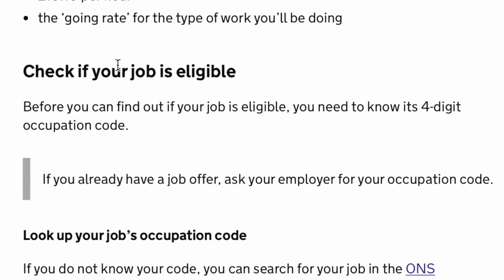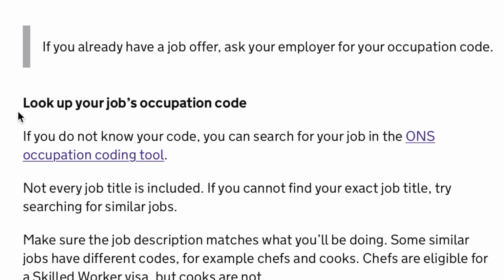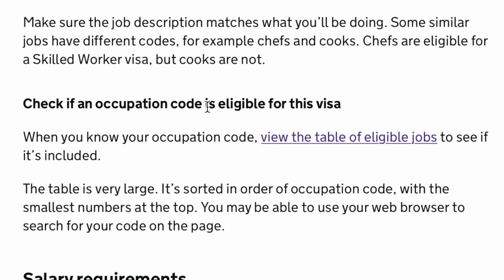That's what it means. So there is a way you can check if the job you're being given meets the requirements, and how you can check depends. You can use the occupation code to check the going rate for the occupation. There's a link here. Look up your job's occupation code. There is an ONS occupation coding tool here that you can use to check. And then check if an occupation code is eligible for this visa.